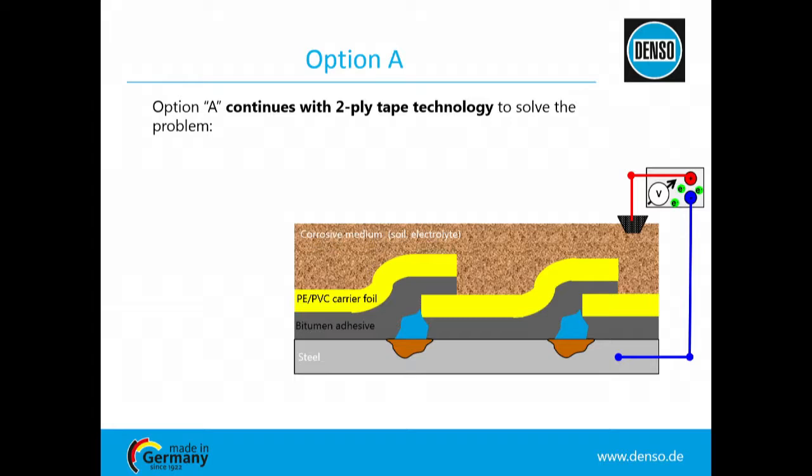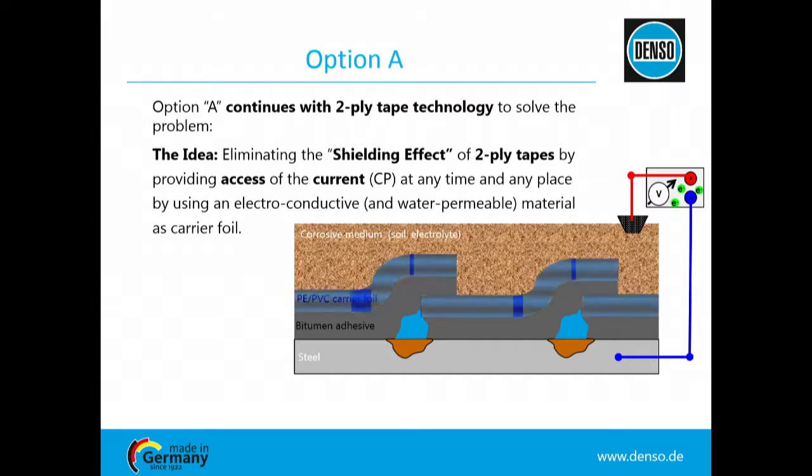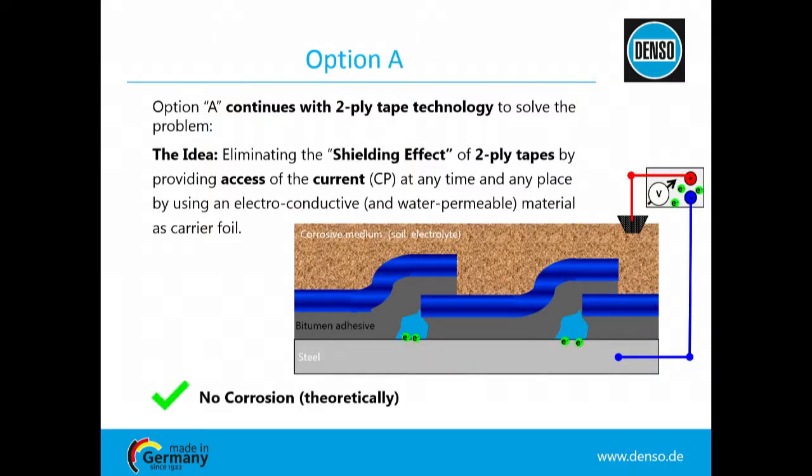So we are continuing with the two-ply technology to solve the problem. This means the idea is eliminating the shielding effect of a two-ply system, which I explained to you, by providing access of the cathodic protection current at any time and any place by using an electroconductive and water-permeable material as a carrier foil. It's like this. Now the electrons can flow and prevent the corrosion. So theoretically, you have no corrosion.